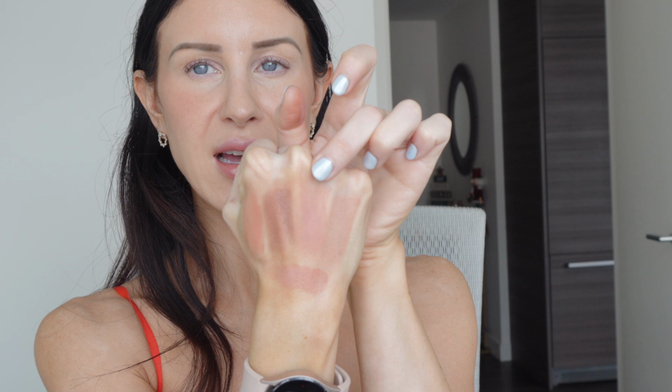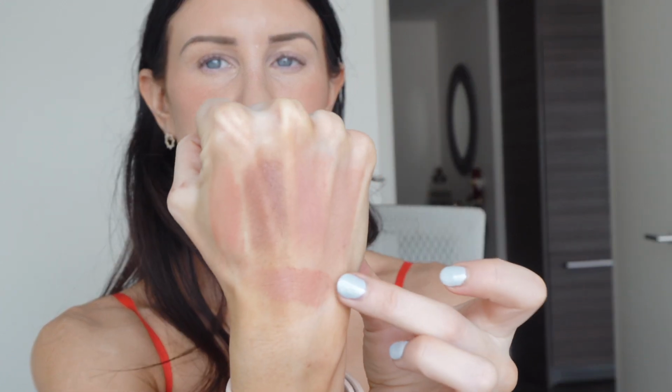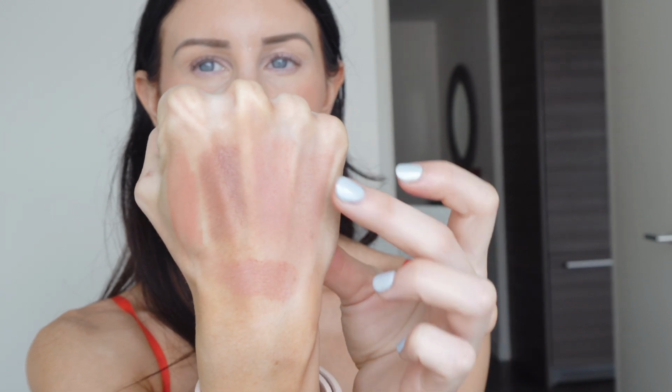And again, I think the NARS has a little bit more coral to it too. It's a little bit warmer than the YSL, which is more of a neutral tone. It leans a little bit more pink than that coral pink mix. The YSL one is just a little bit more pink tone, but it does have a little bit of warmth in it. So I would say those are the most similar. So there's the YSL, there's the NARS, and then there's the Valentino. Get a little bit closer. But I do feel like they're similar, but different enough that you could have all of them.